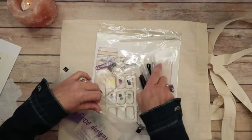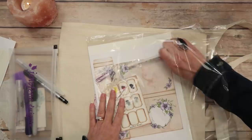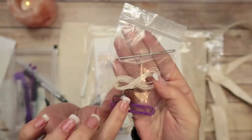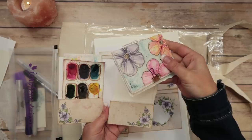And then in the bag, here is all the rest of the goodies. You also get a jelly roll pen. This is number 10, a white jelly roll pen. And you get paper clips, you get a rusted binder clip, you get some crochet thread, and you get a needle to create your little travel book, your little travel art journal.